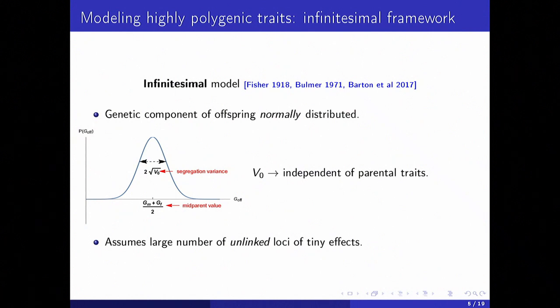And this rather simple description of inheritance of trait values emerges naturally if we consider underlying genetic architectures where there are a large number of unlinked loci of small effects, and it holds even if there is selection in the population which causes the distribution of height across the population to deviate from the normal expectation. There is still this simple description for inheritance within families. Of course, this assumes that loci are unlinked, and as we saw in our first slide with height, for example, there are really a lot of variants that might affect traits, and so this assumption becomes a bit unrealistic. There may be multiple variants per chromosome.